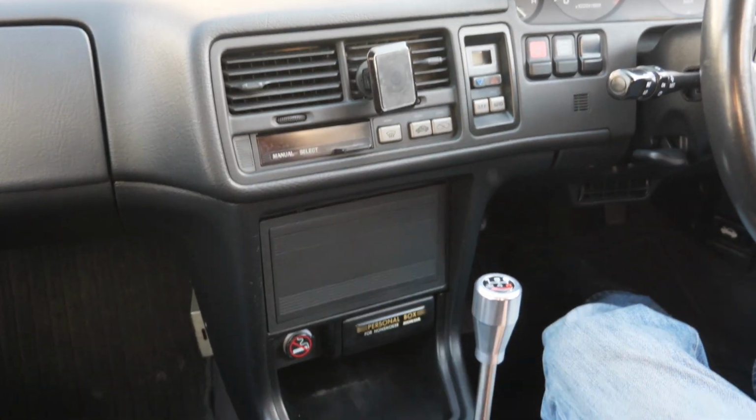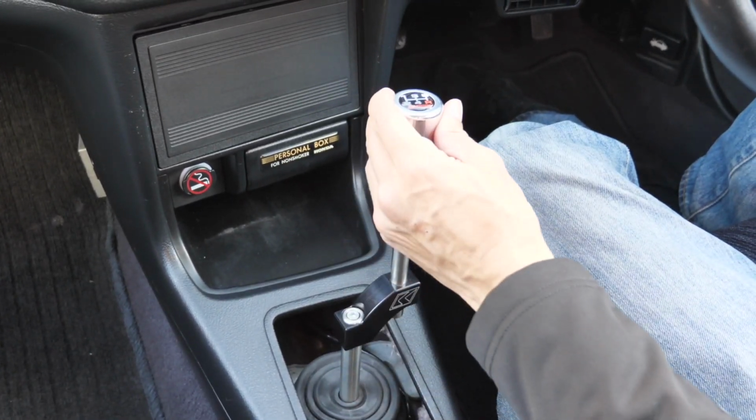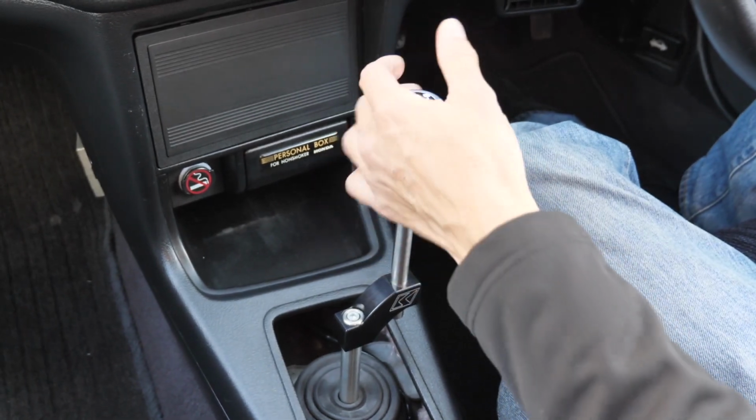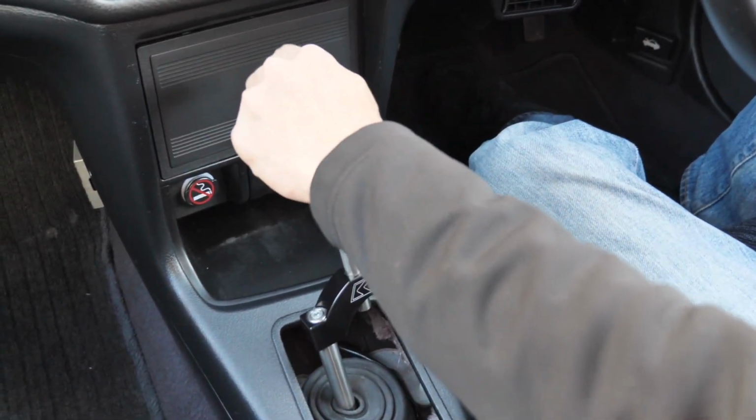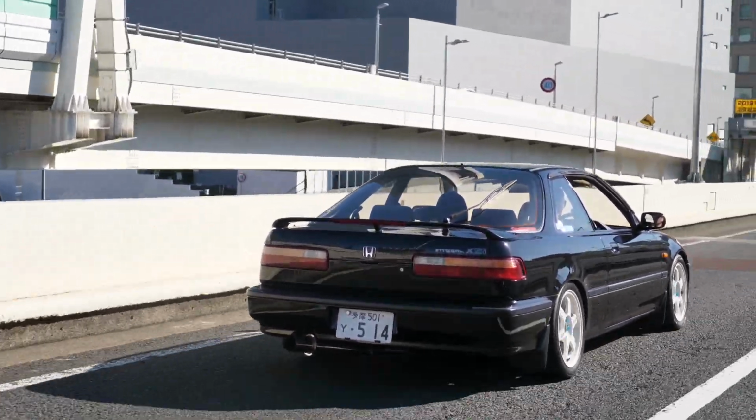Now the gear shifter is not stock. Luke has put a little extender here with a spoon gear shift knob to bring it higher and closer to him. But being a low mileage car, all of the bushings feel really, really tight. And there's something I wanted to talk about, how 30 years ago Honda really put a lot of effort even to the small things like the shift feel.